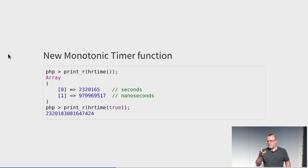One reason that time can either stop, go backwards, or just slow down a bit is NTPD things, right? Sometimes your network time protocol stuff will say, hey, your clock is a little fast, slow down for a little while so that we sync. Or the administrator can simply go and change the system time on you. You have leap seconds. You have all kinds of weird things where time jumps all over the place. With a monotonic timer, it always goes forward at the right rate.